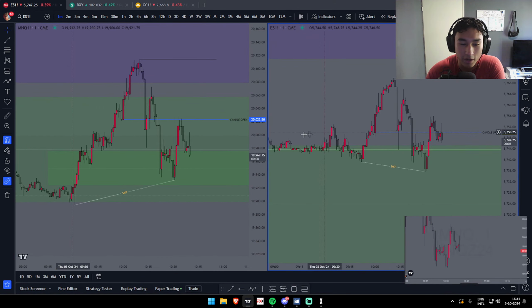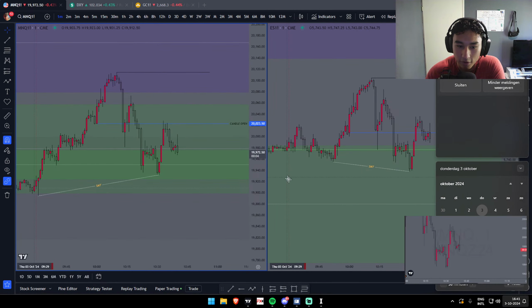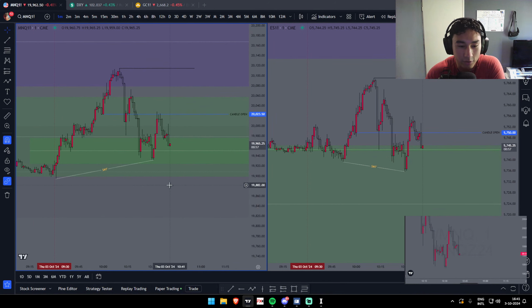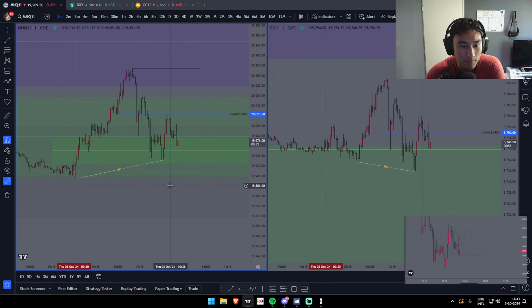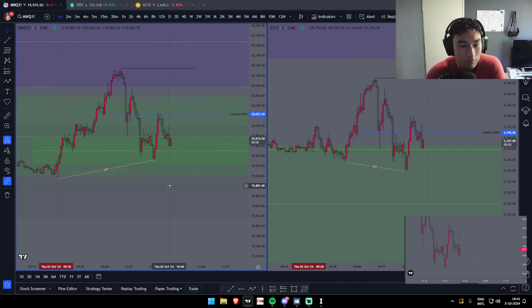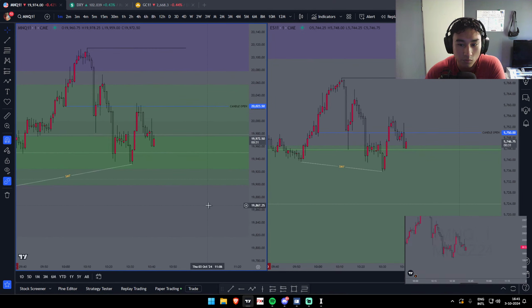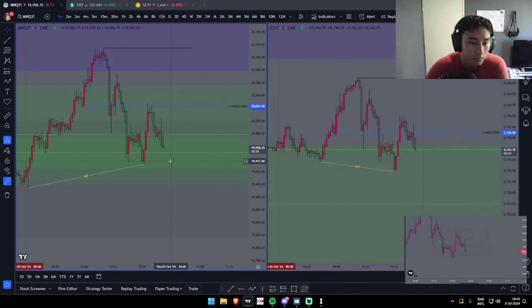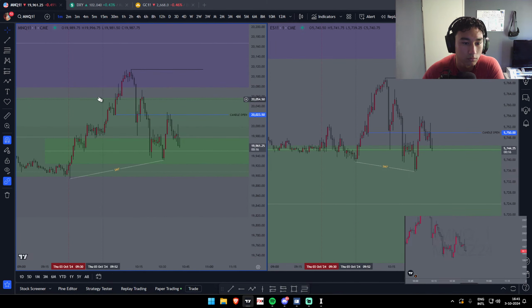Not really expecting it to do anything, but still the volume is good, so I'll be on the chart until 11:15, which is 35 more minutes. If the volume is still good, then I'll just wait until my setup forms. Honestly, not even looking at what we create here now. Let's look at a bigger time frame.